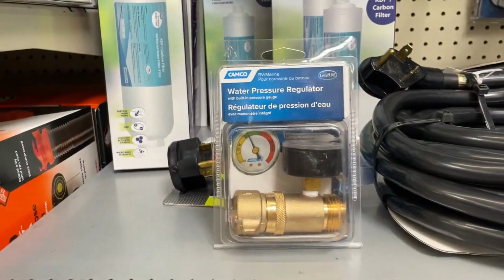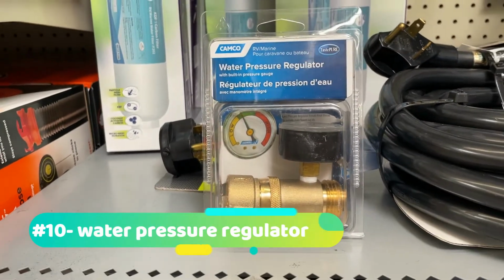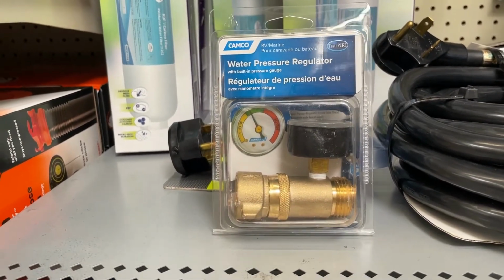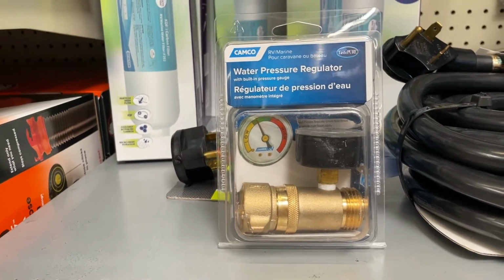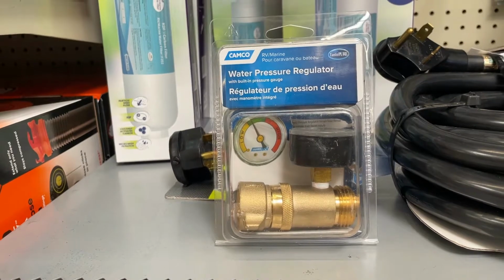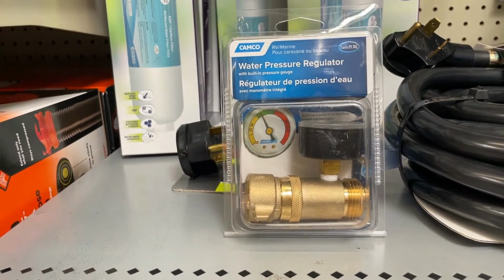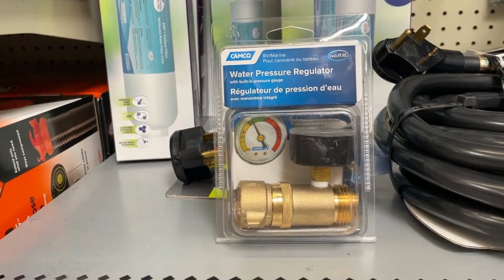And to go along with your filters and your hose, a water pressure regulator. This will help combat when you're out of sight and there's way too much water pressure. You don't want to blow out your lines. Most RVs have PEX lines. Well, maybe not most, but certainly many. You do not want to blow out those lines and cause a flood.